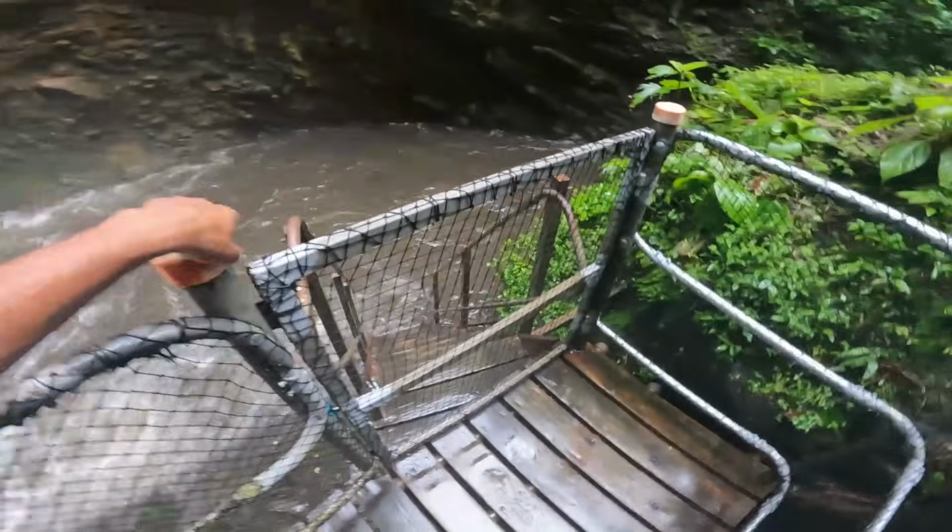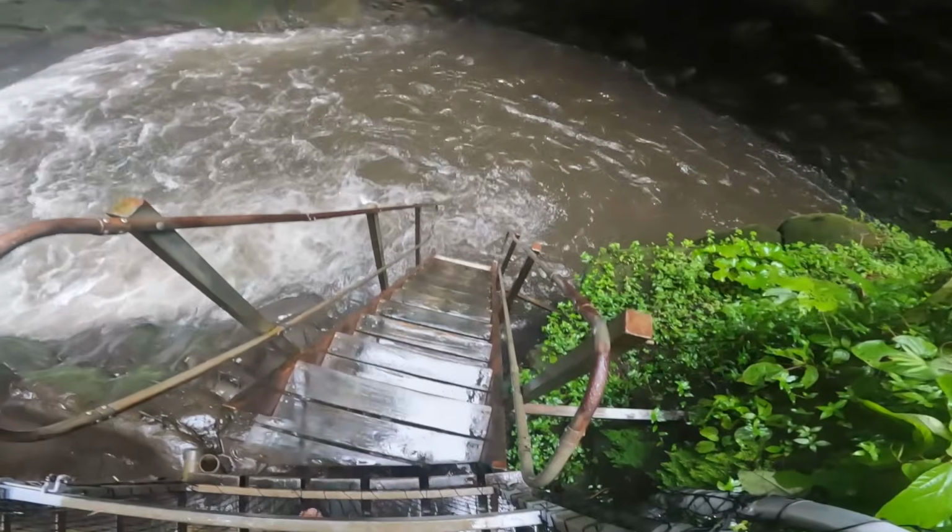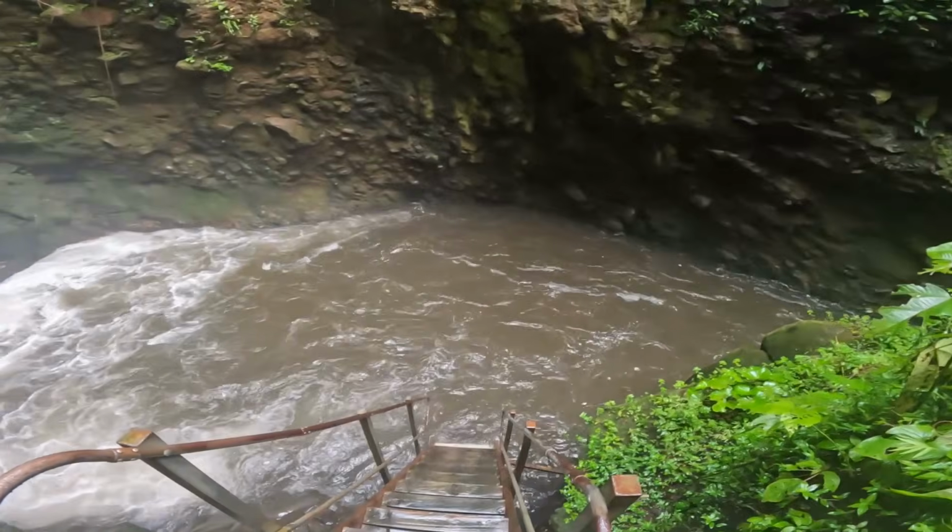This little gate here is closed, okay? So we're not able to swim today because it's not safe. But as you can see, there are some steps that usually you just walk down and you're able to swim in the waterfall.